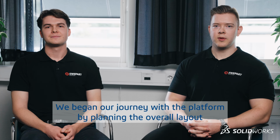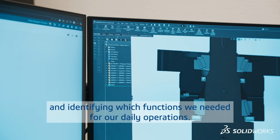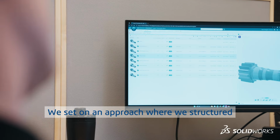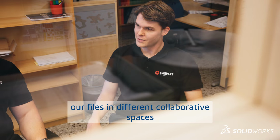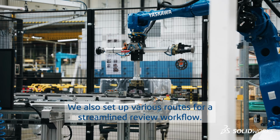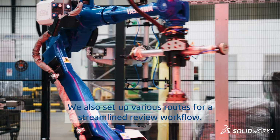We began our journey with the platform by planning the overall layout and identifying which functions we needed for our daily operations. We set on an approach where we structured our files in different collaborative spaces based on customers and product types. We also set up various routes for a streamlined review workflow.